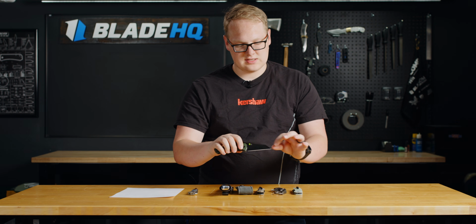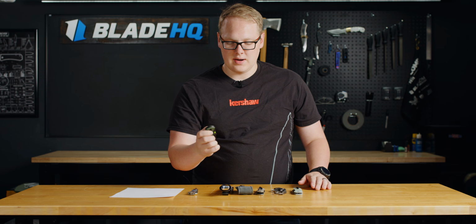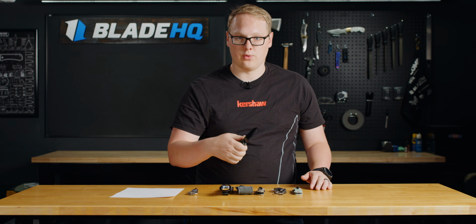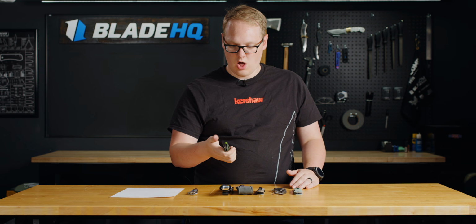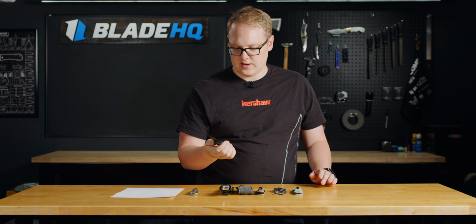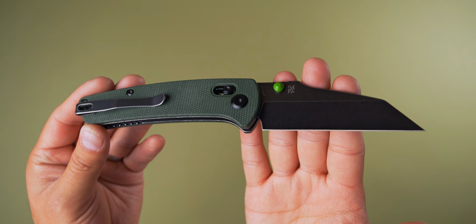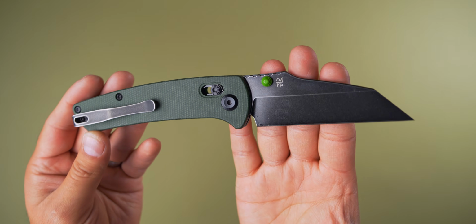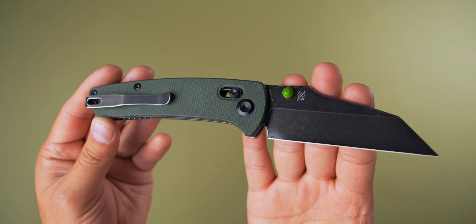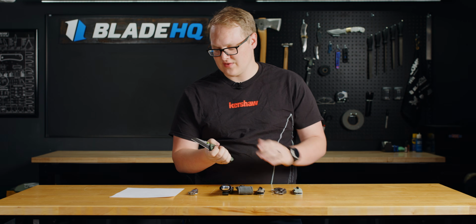And what I love is there's a lot of meat right here in the tip. So not only does that give you a nice strong tip, but it gives your action quite a bit of authority when it opens, and it locks up really nicely. Very smooth action, open and shut. This one's got the Micarta handle and a 154CM blade. I can never remember what the blade steels are. My goodness, there are so many knives out there. But this one's a really cool one. I really like it, and it runs for $79.80.